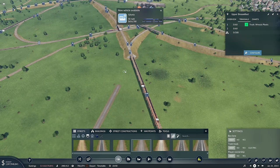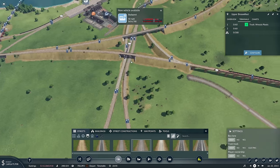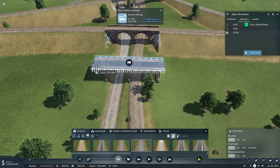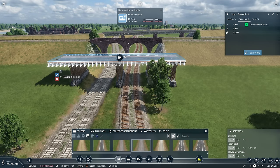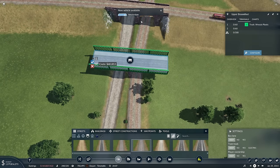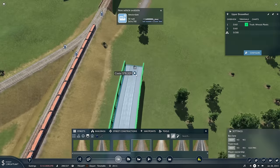Into town road. Is that going to be the... that's going to be the right one, isn't it? Right, bring it round like that. Up over the top. There we go. Lovely. Oh, there we go, make it flat. That'll do. It's not the prettiest of bridges ever, is it? But when are they?